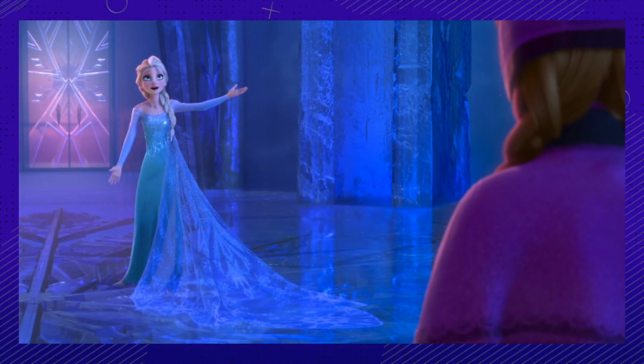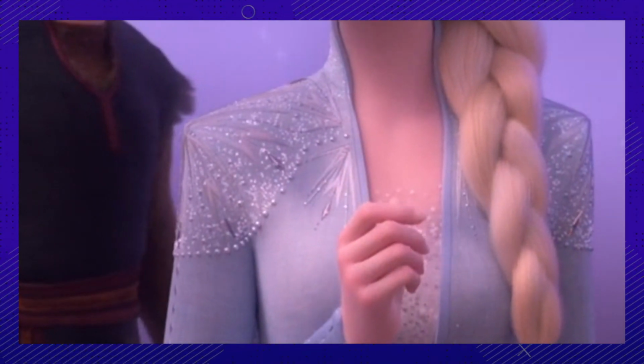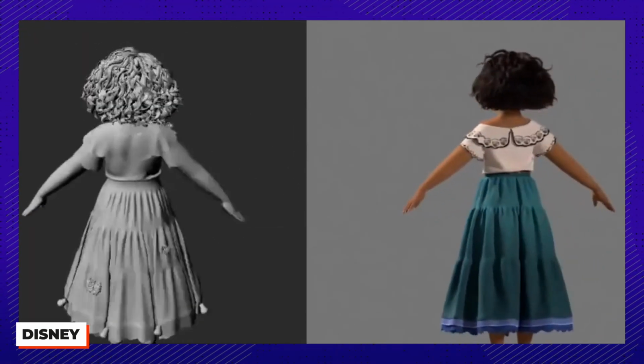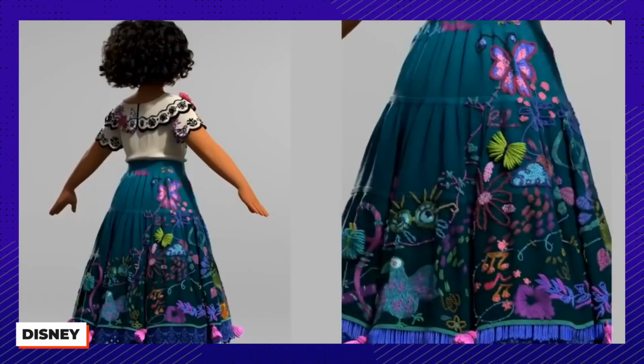The detail in Elsa's dress from the first Frozen movie to its sequel was immaculate. Every thread can be seen up close. This was taken further in Encanto, where all of the clothes have the characters' personality patches in great detail.